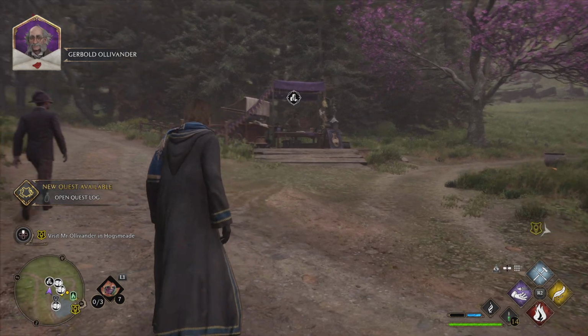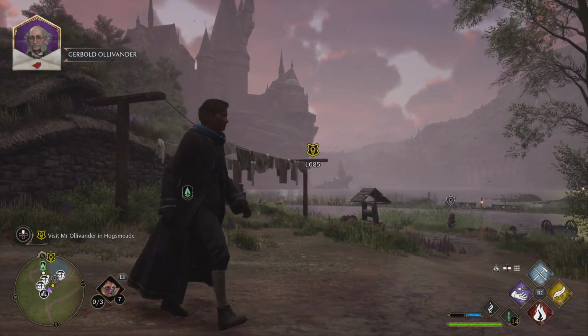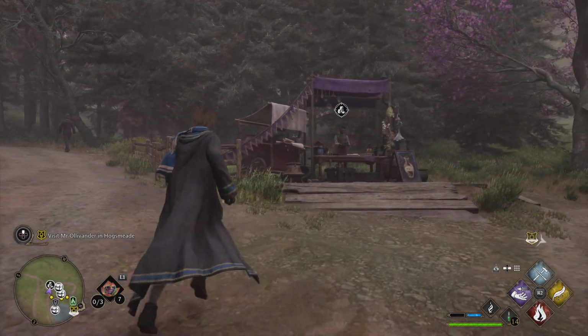Greetings. I understand you're quite the enterprising young Ravenclaw. Professor Fig tells me you found a long-lost book for him. I'd like to talk to you about it. Ollivander, the wand maker.